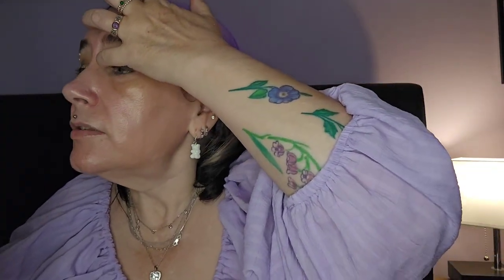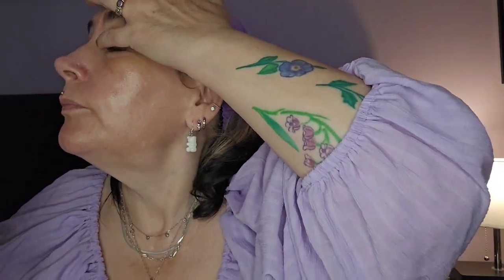Right, I'm going to have to use this. Look at that. One swipe. And then we use the brush to disperse it and just mix it with the other shade. Oh, so pretty. I do like that. It's very standout though. If you're looking for a subtle look, this, yeah, that's not a subtle look.